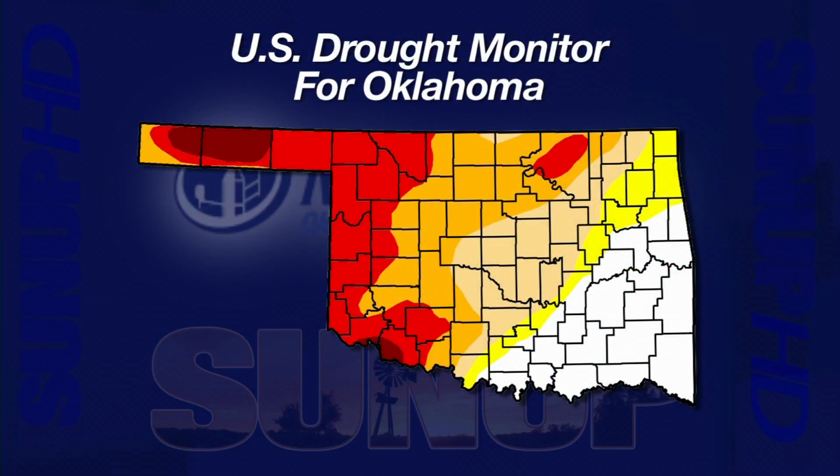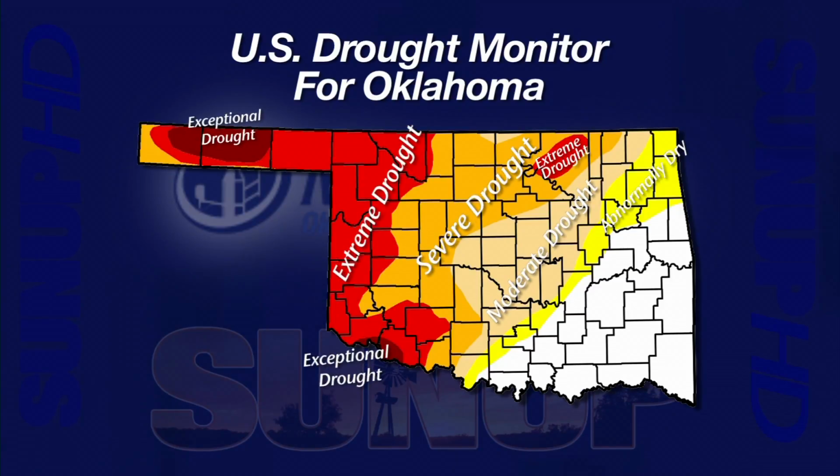Finally, the latest U.S. Drought Monitor map reflects that rainfall we had midweek last week. We now have no drought in much of southeastern and south central Oklahoma, with a slight reduction in drought along those lines. Unfortunately, we still have that extreme to exceptional drought out in western Oklahoma. So hopefully the latest rainfall can help with that.